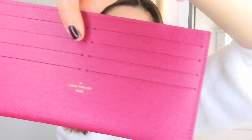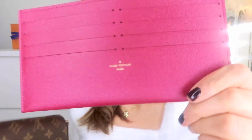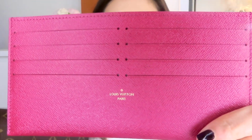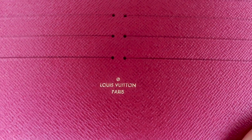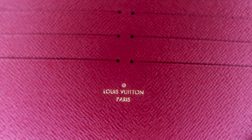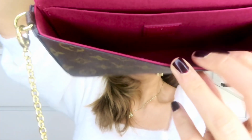You also receive the card holder as well, which is a really nice rich color. It has lots of space inside. I think you could probably put 10 cards, if not more. And then you've got the beautiful Louis Vuitton stamp there. Obviously there's a lot of space, and there's a back pocket here as well.